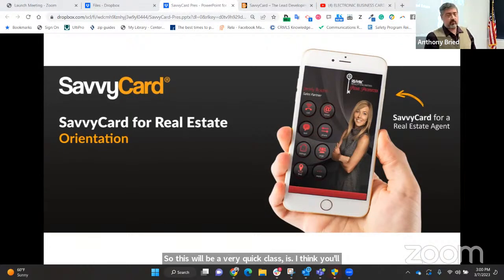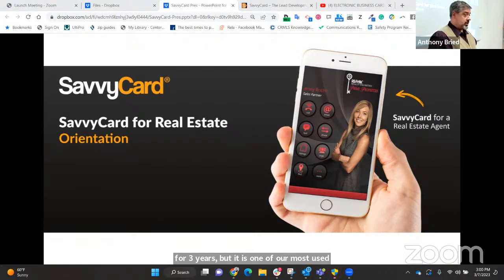But yeah, I love this. I think we've had this for three years, but it is one of our most used tools by our agents. So adoption wise, I think we have more than 2,000 Orange County Realtor agents using it out of our 15,000, which is pretty big, when most of our benefits like RPR or RELA have about 1,000. So the adoption rate is really, really nice.